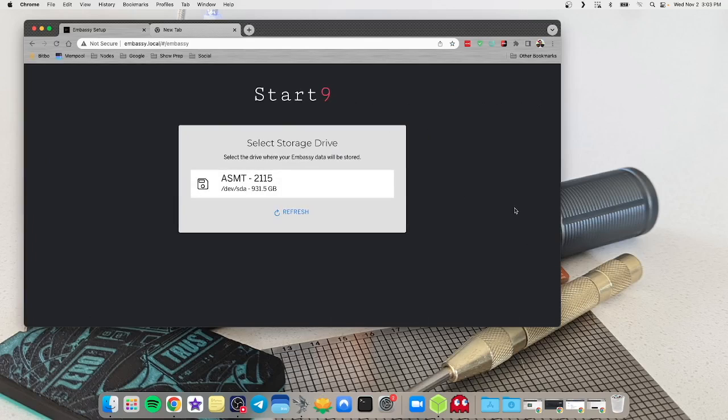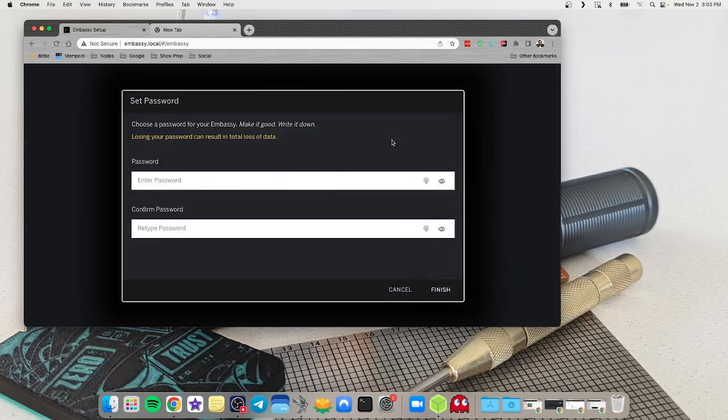Now it says select the drive where your Embassy data will be stored, and that would of course be our inserted SSD that we connected earlier. That's the only option we see here, so we're going to click on that one, and then we're going to give a password to our Embassy. Make sure you write this down. I'm going to do this, and then I'm going to hit finish.